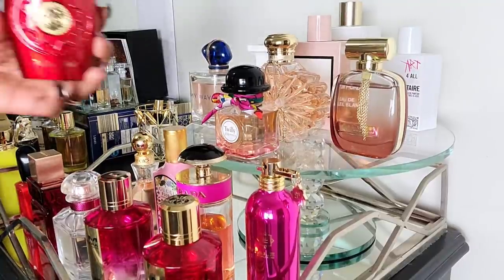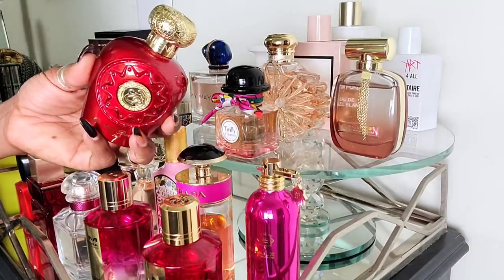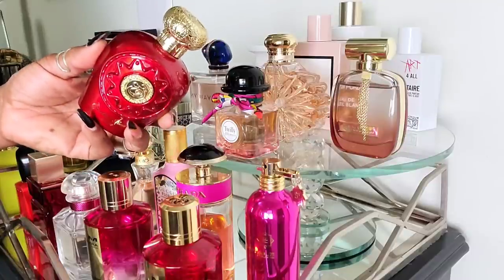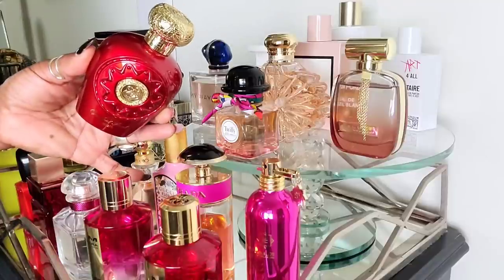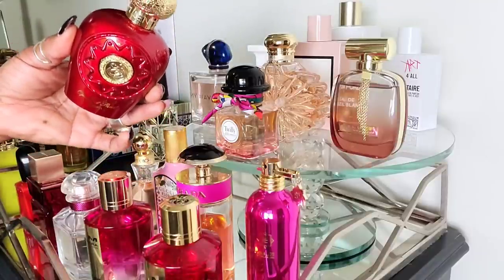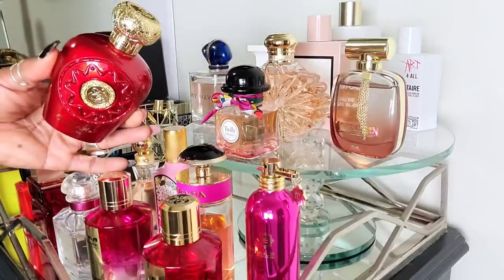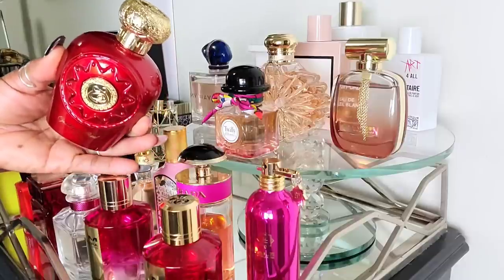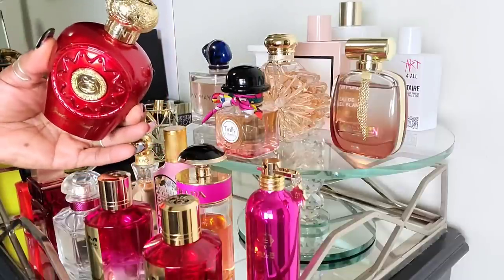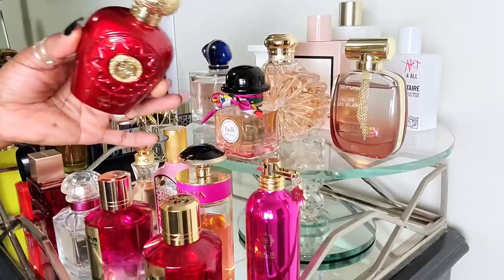All right, so this is new to my collection. I just shared this with you all. This is Opulent Red. I don't know if I'm going to get to wear this. I just want to test it out, y'all. That's all I want to do. I did wear it one night to bed, and it had the weirdest something to it. I don't know the notes of this because I still can't find them, but it has something in it that's very Middle Eastern, not oud, but something that sticks. I can tell you, I wore it one night.